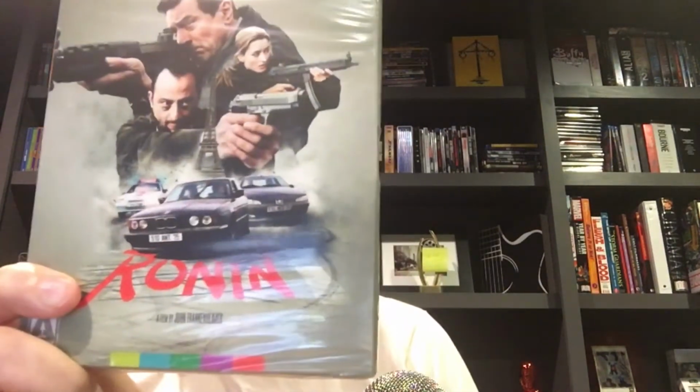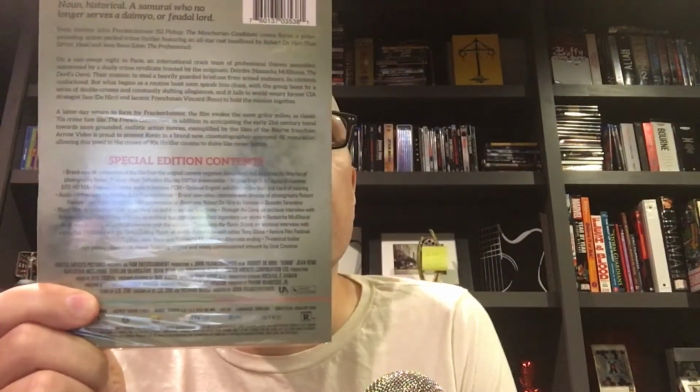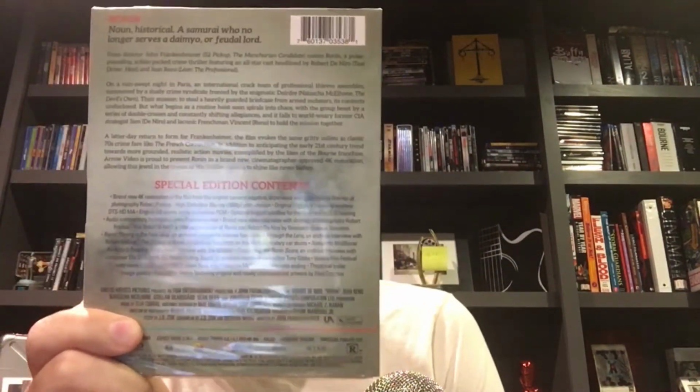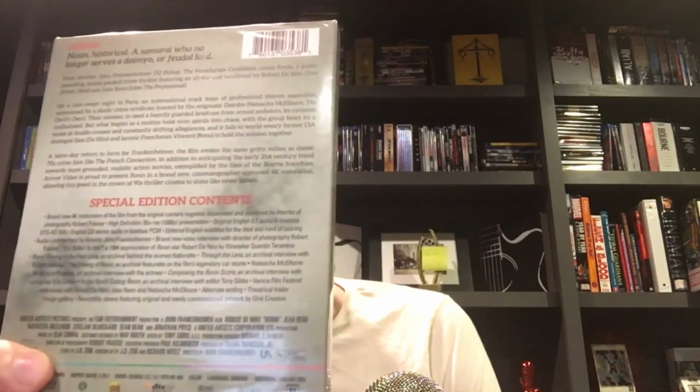It is Ronin from Arrow Video. That's the front. This is a Robert De Niro film. Jean Reno is in this film. It's a good movie that people just don't talk about much.